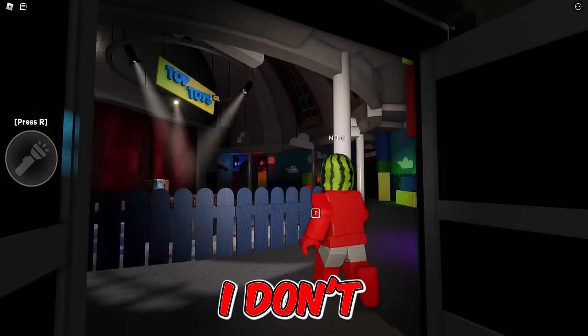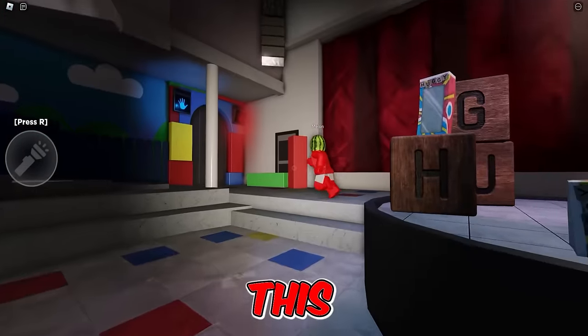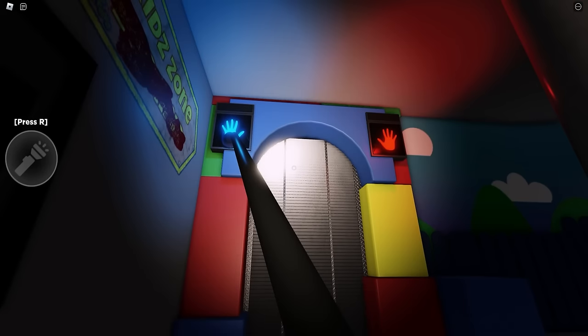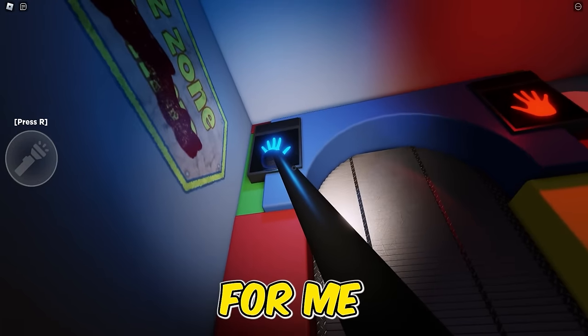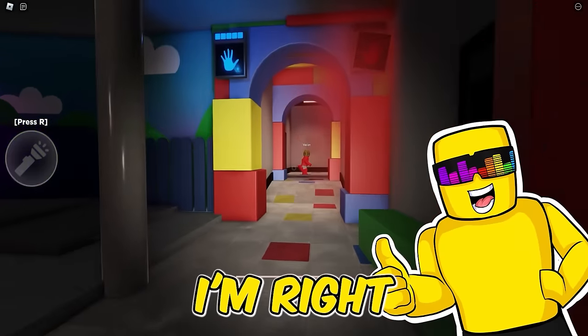Where'd Huggy go? I don't know. I don't like this, Sonny. I really, really don't like this. We gotta get this red hand quickly. I'm loading up here, Sonny. Yeah, me too. I got the blue one on this side, but nothing's happening for me. It's because you need the red one too. Oh, you're right. I'm right behind you, Melon.